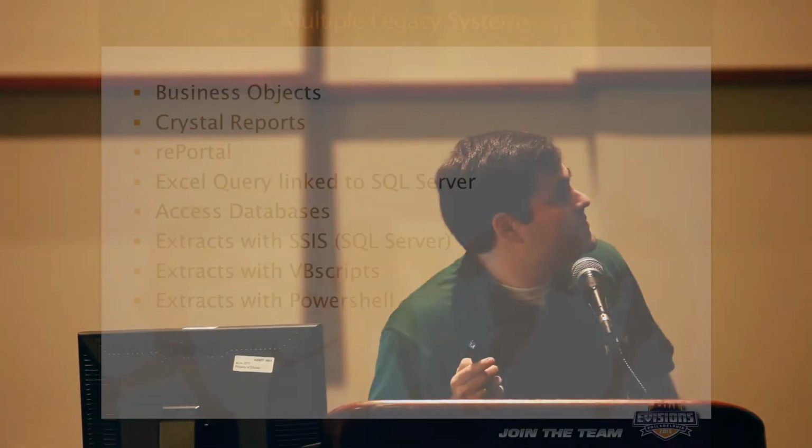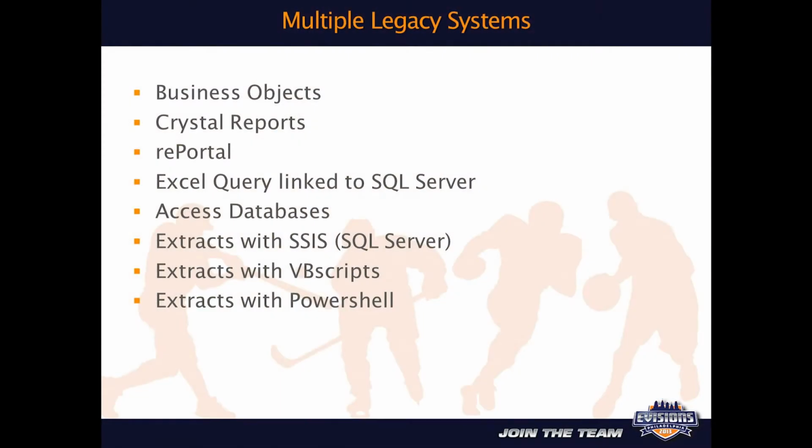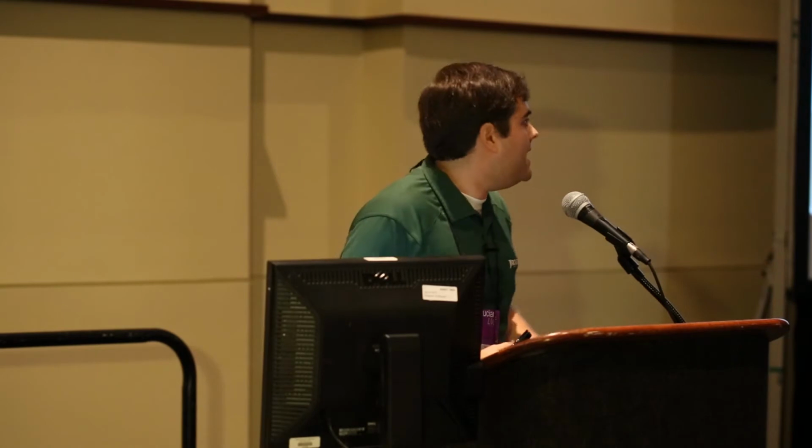As I said, we got multiple legacy systems. Our DBA didn't like the Ellucian Business Objects stuff, so he's like, well, let me give you Excel, and you can have views, and you're just going to grab data, so financial aid was doing that. Then we have, we're just going to build it in Access, and they can grab data that way.